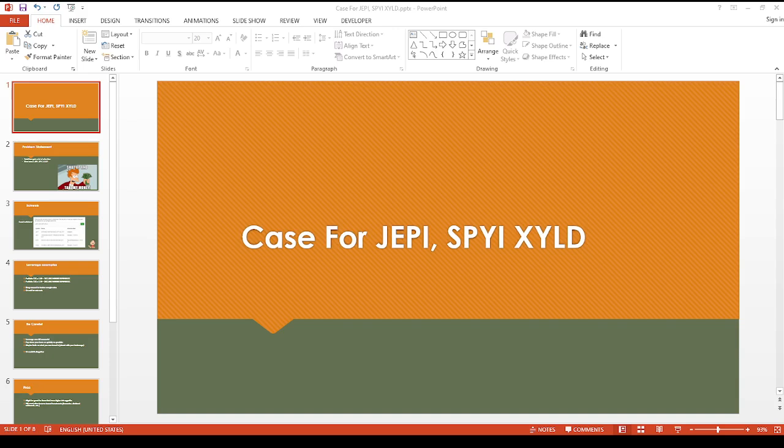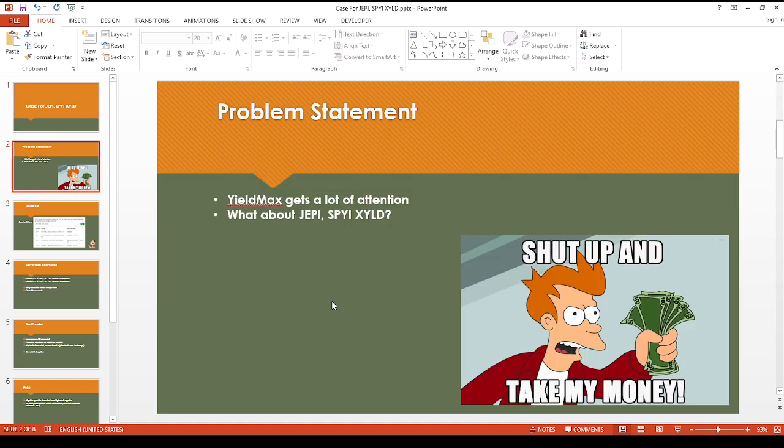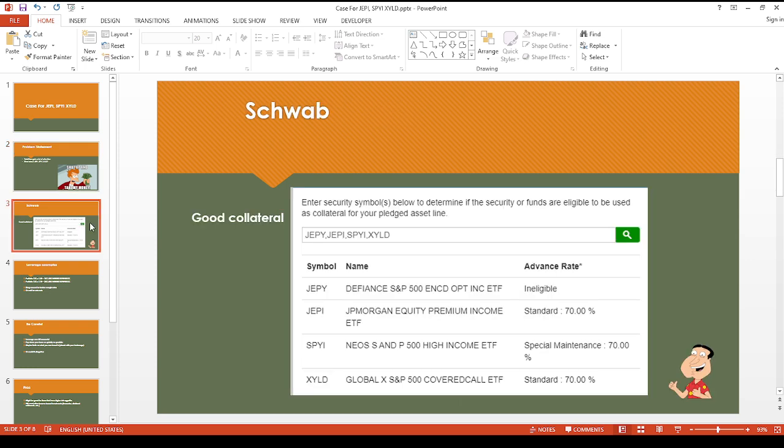So today I want to make the case for JEPY, SPYI, and XYLD. I, along with a lot of folks, like our YieldMax and our Defiance ETFs, and they're pretty good, obviously, just because they have a lot of attention-grabbing yields. But what about JEPY, SPYI, and XYLD? Even though they're a little bit more on the boring side, I think there's still a case that we can make for these three products.